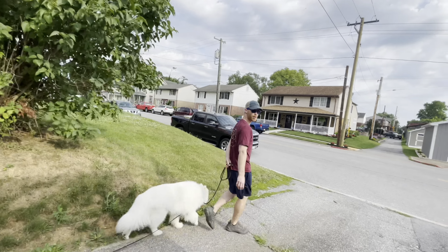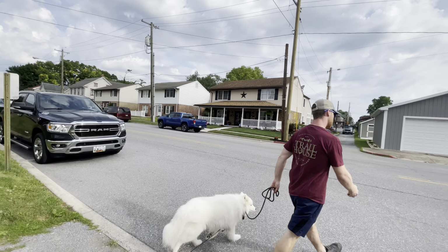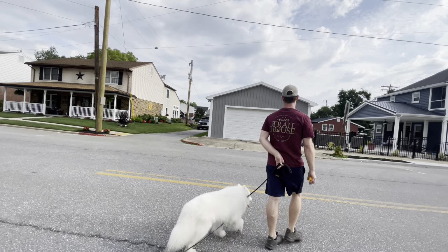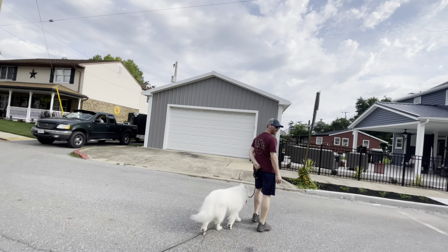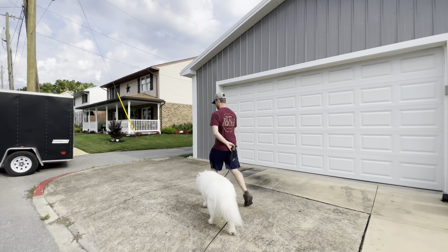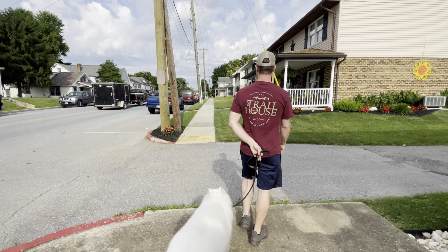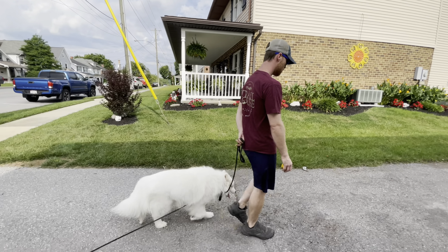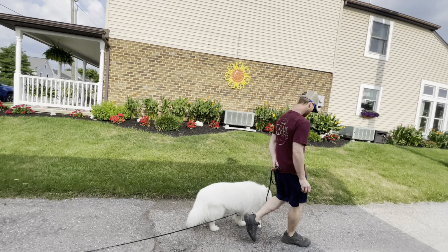Shepherd was redirecting on the smaller black dog. You see that? Grab my line. Yeah. She looks so good. Yeah, we're working on the position. She starts to creep up.